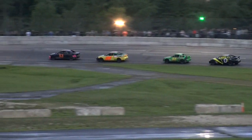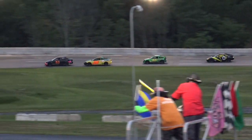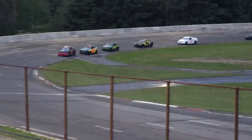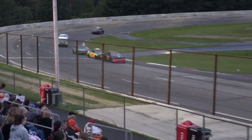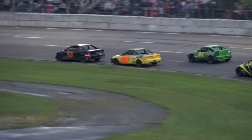Hunter Dodge holding on strong to second. They keep pushing him around, but he holds it tough. Golding holds it right low out of four. There's a lot of grip for these things. Dodge throws a block. He can make his stick just as good. DeGroat looks high, gets a little bit of a tire bump from Mikey.